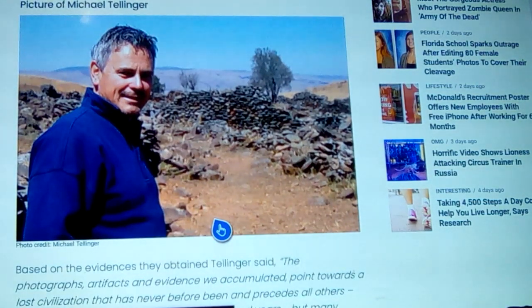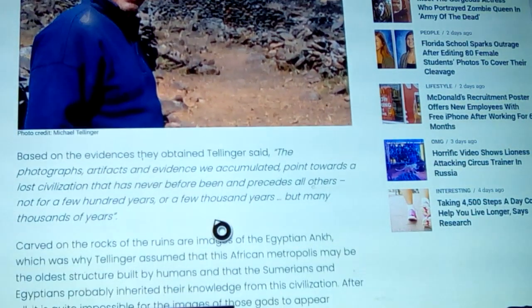Here's Tellinger himself, and he's looking around at these, and of course you can see the stones stacked up and how they're kind of destroyed now a bit, but the locals don't seem to want to utilize them for anything. Based on the evidence they obtained, Tellinger said that the photographs and artifacts or evidence that we accumulated points towards a lost civilization that has never before been and precedes all others, not for a few hundred years or a few thousand, but many thousands of years.